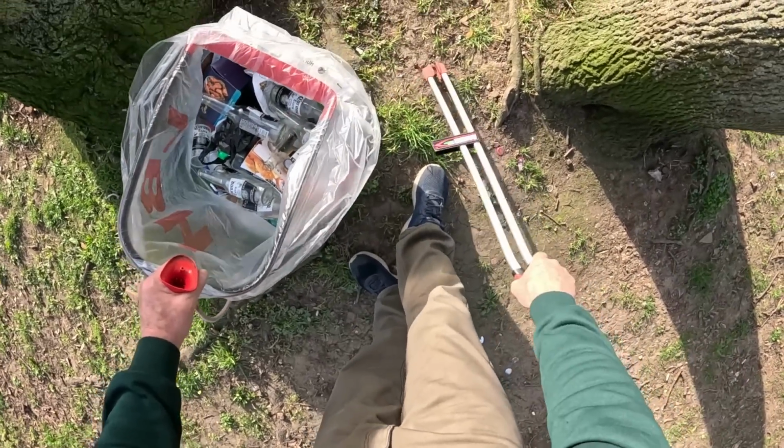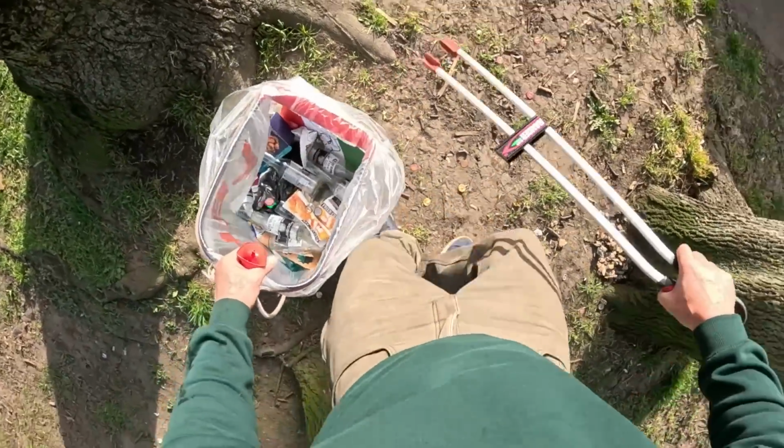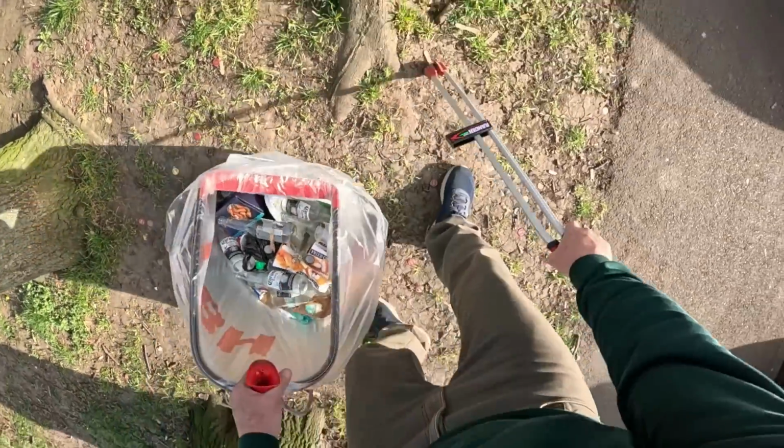These are a bloody pain as well, these lids. They get bedded into the ground and you just can't get them out. Anyway, it does look better.